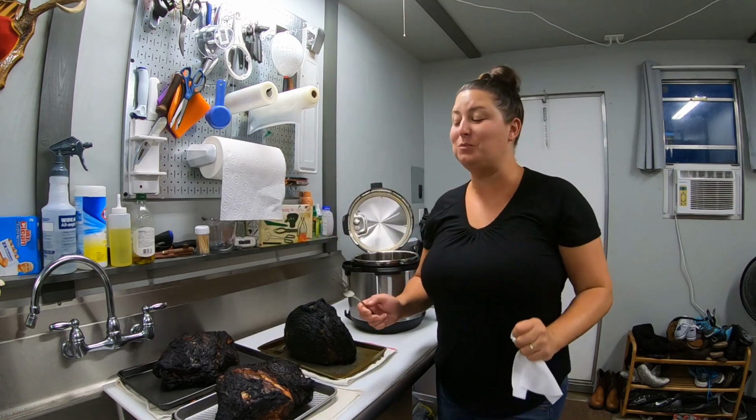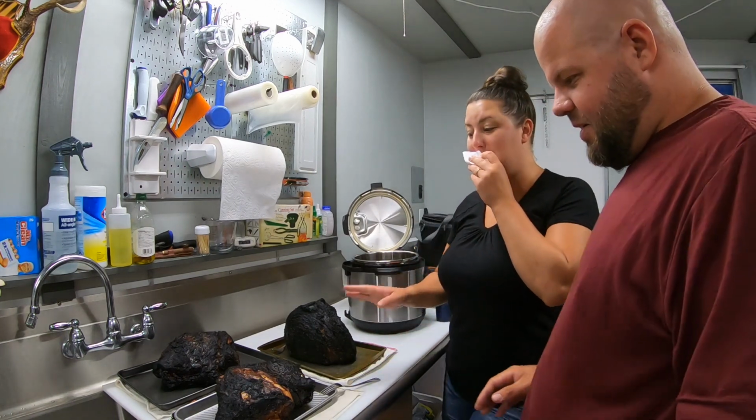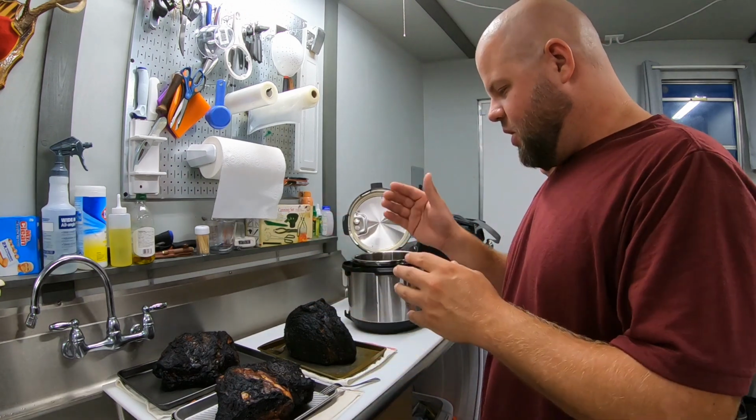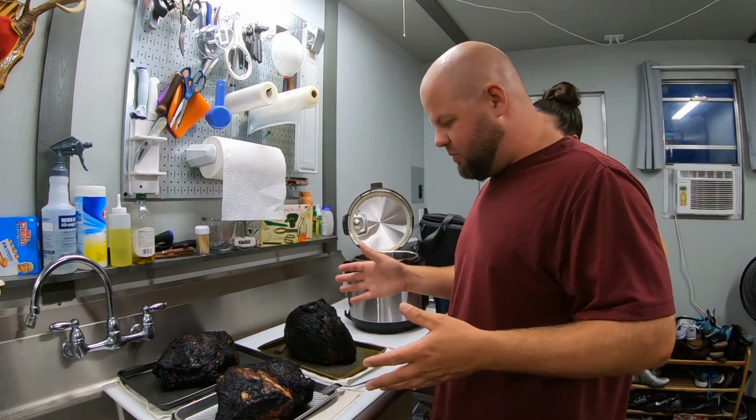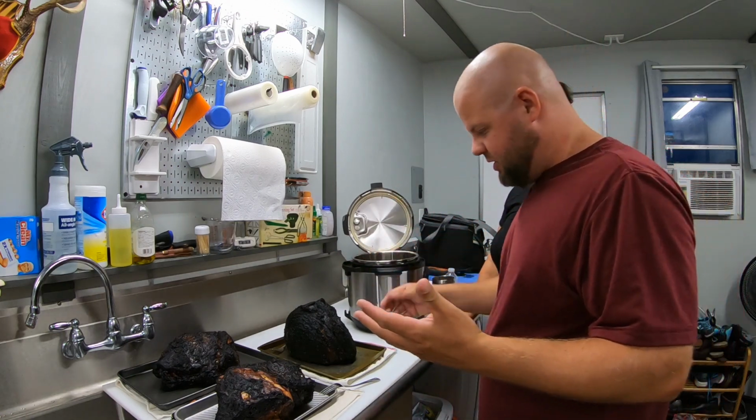It's so good. It is so good. I mean, oh yeah. This has been a long time. Oh, it's been a long time coming. I know this looks like a lot. We're not eating all this right now. You know, we slice it up, we vacuum seal it, and we eat it over the next several weeks, several months.